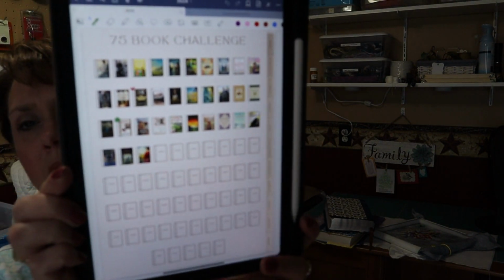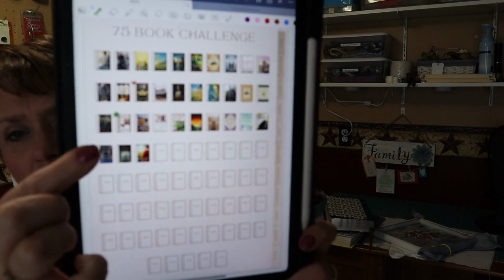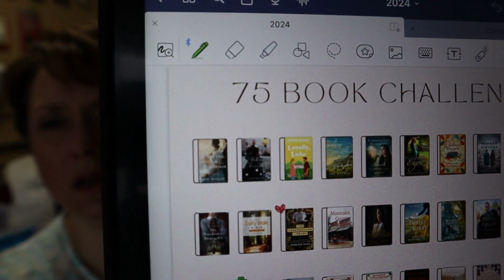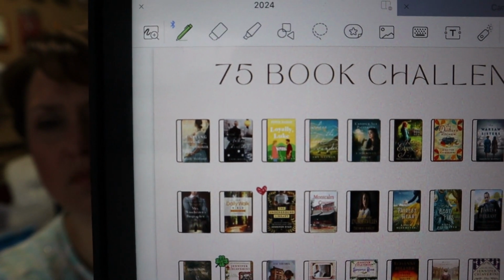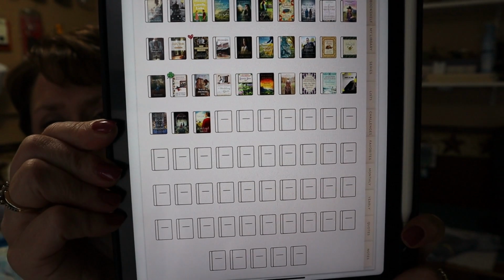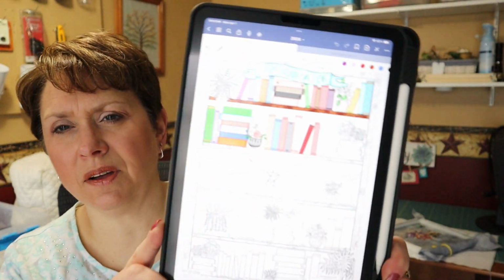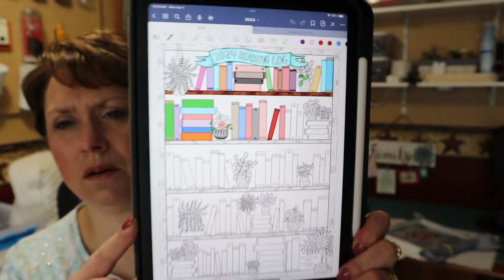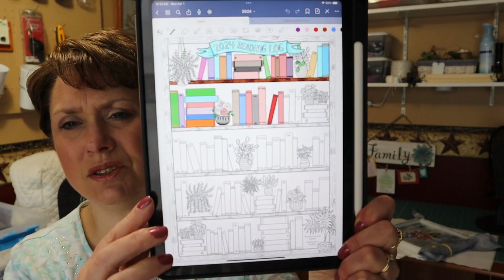I found this online somewhere, and it's 75 books, and basically I just take a screenshot of each book and add it every time I finish a book. So by the end of the year, that should be filled in. That's fun. I also found this online. Somebody I follow, Jansen Bradshaw, I think is her name.